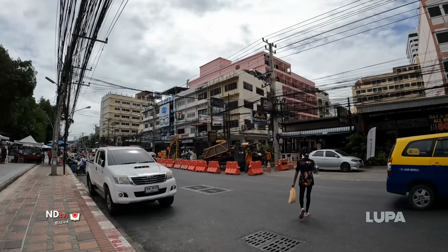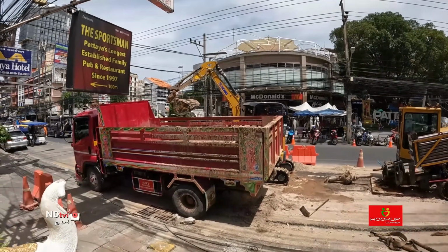And as you can see here, they're still doing a lot of work on Second Road. Well, they're doing it everywhere. Anybody notice these? How come these trucks are always pink? Put these workmen in the pink trucks.